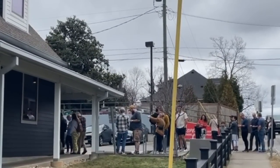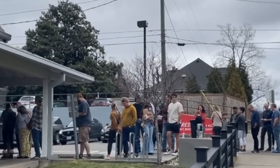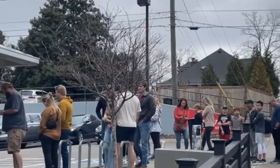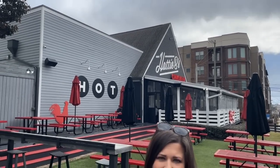They opened at 11, and I will say that there was already a line forming, but now that we've left, it's almost noon, you can see the line is wrapped all the way outside the restaurant and down the sidewalk here. That was Hattie B's chicken.